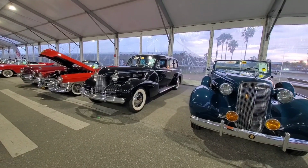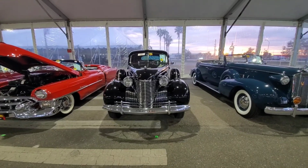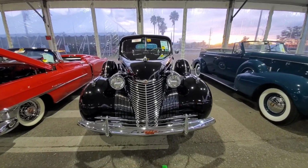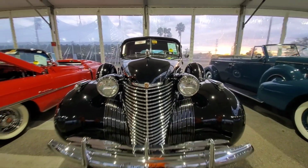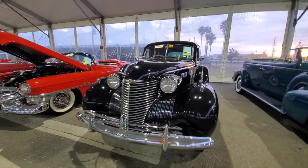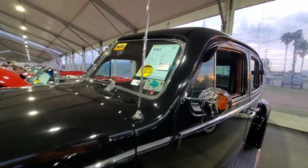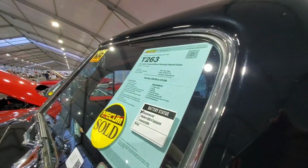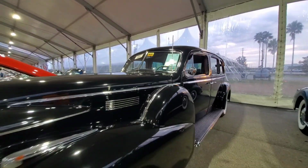Moving forward on our Cadillac coverage here from the Mecum Kissimmee auction on Thursday in the setting sun. Again, we begin to see design changes. As the '30s came to an end, the winds of war blew over Europe. Here's a 1940 Fleetwood 7-passenger Imperial sedan. Again, sold at no reserve earlier today.